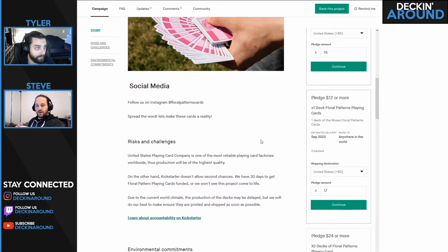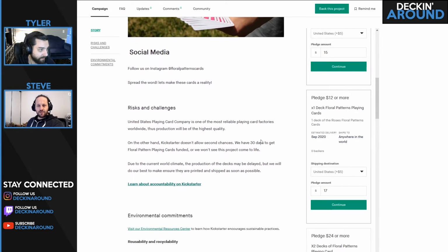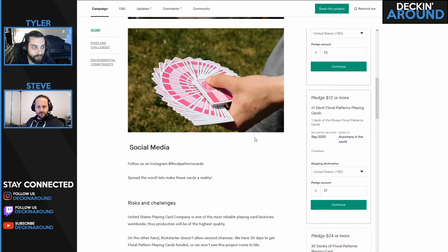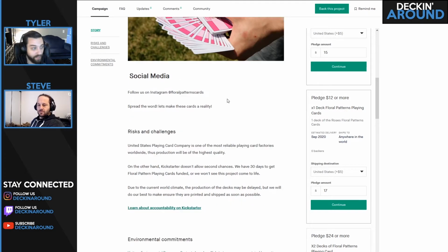Yeah, we'll see how that lines up when USPCC gets a hold of it. Yeah, I mean, that's always a problem with them in the registration, and obviously this is probably either a prototype or a render. I'm assuming probably a prototype, so it very well could have better registration on the prototype than on the final deck itself.